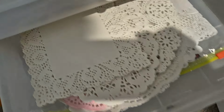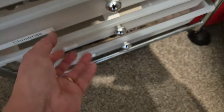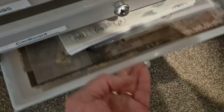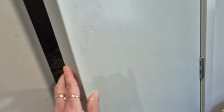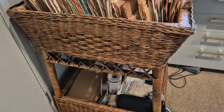Oh, stay in there. That's my sewing one, for I want to do a sewing one. Doilies, music paper, which probably need to go in another bin. Stamps, cardboard, and vellum. So that is the wardrobe. Let's shut that. Then I've got this.